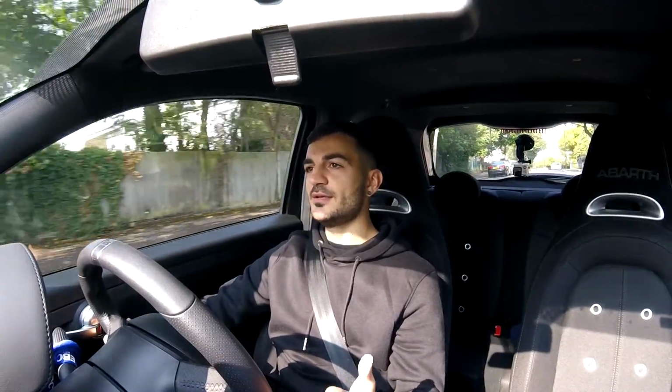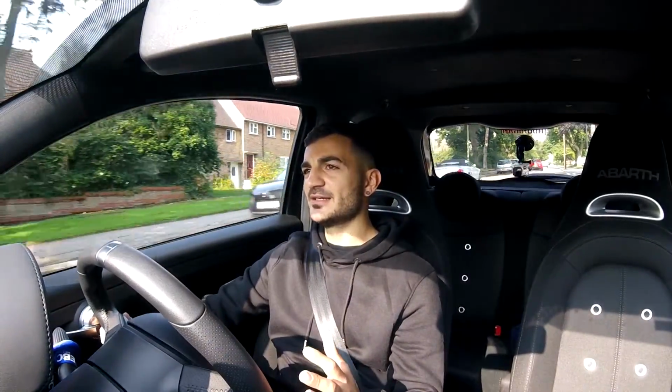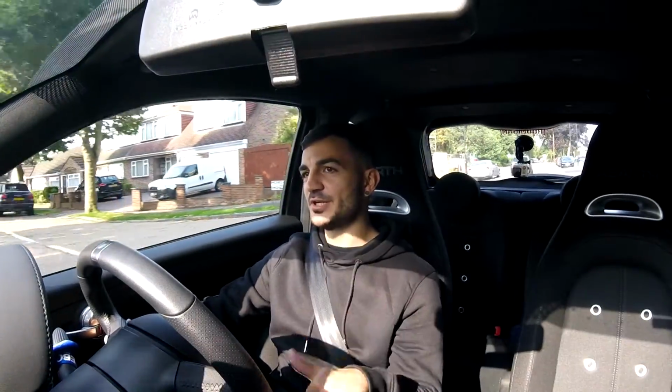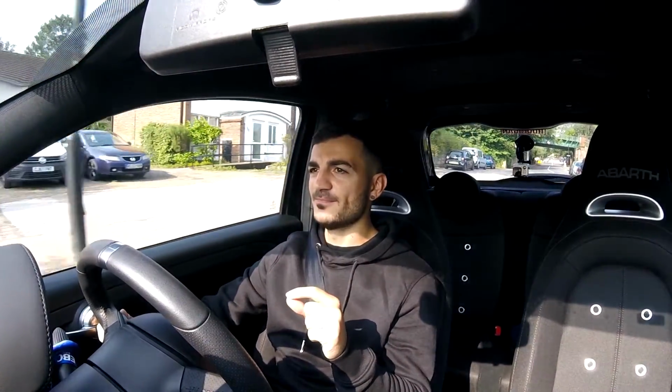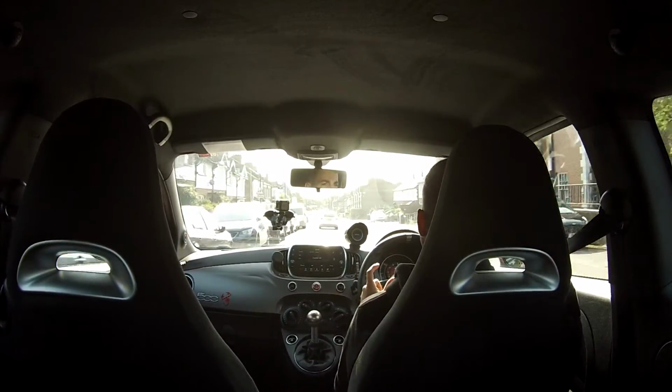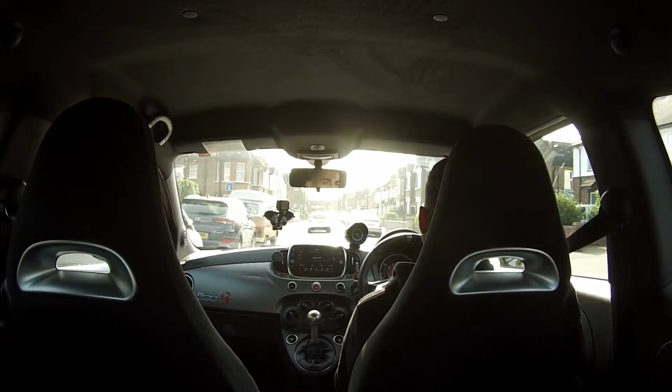ordering a comp. So the Trofeo's leaving the channel, I think end of September, but we're obviously staying in the Abarth family, so we've got a 595 comp coming. Maybe we'll talk spec and stuff like that in a separate video, but it's a really nice spec. It's the colour I always wanted. I wanted it on this car originally. So yeah, we've got a comp coming, and that's going to be, I think, the car that I'll really put quite a bit into modification wise, because it's got the Garrett turbo.